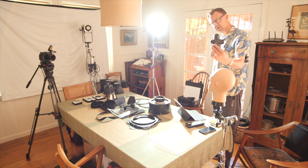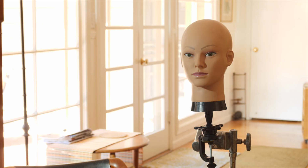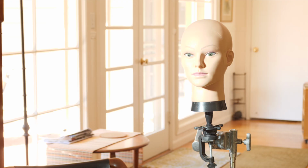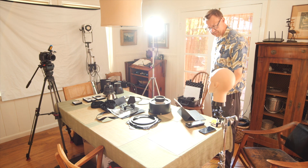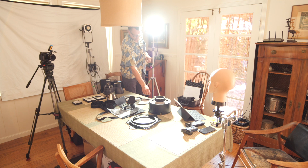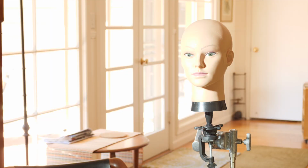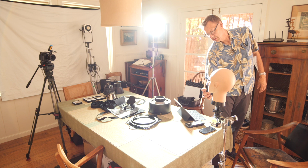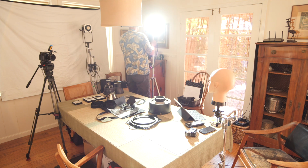220, 160. And then we go to the wide. Smoother, wider beam. 190. 100. Then let's go to the super wide. 200. Interesting. You're actually getting more output with the wide. That seems odd. Not quite understanding that.